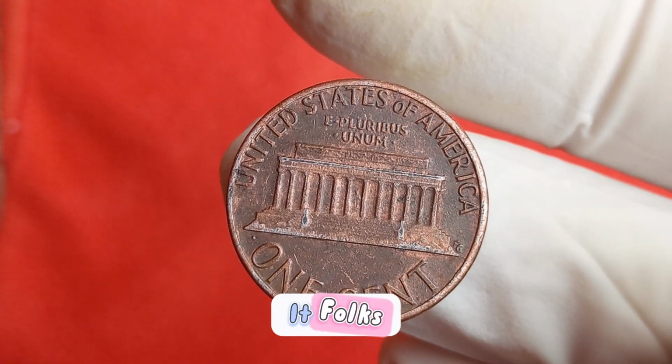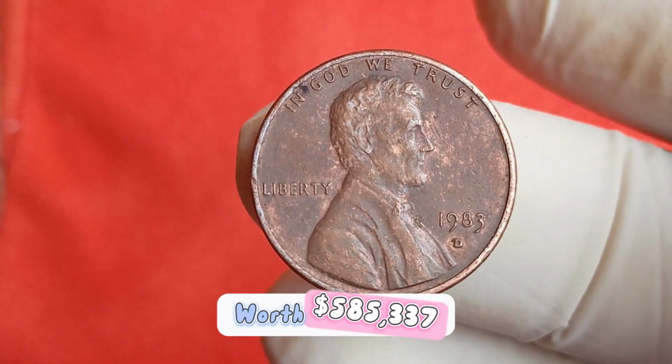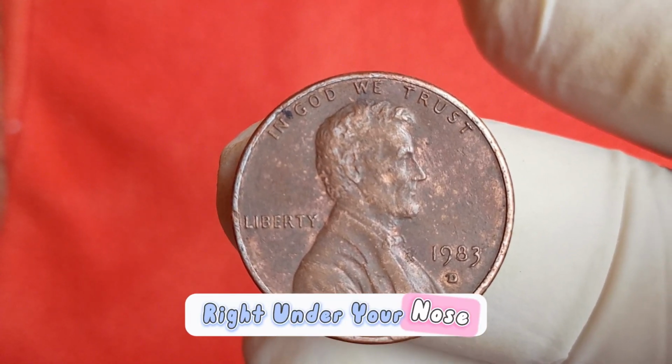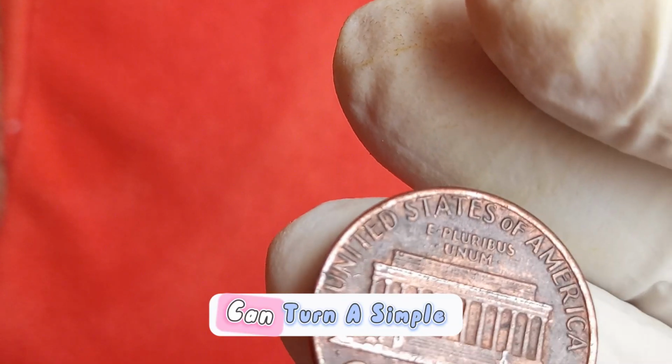So there you have it, folks. The story of the 1983 D Lincoln penny, a rare error coin worth $585,337 that could be hiding right under your nose. This tiny copper treasure is a perfect example of how history, minting errors, and rarity can turn a simple penny into a life-changing discovery.